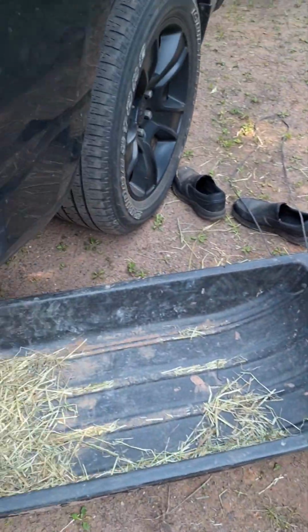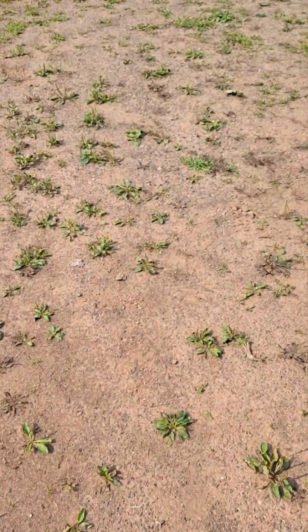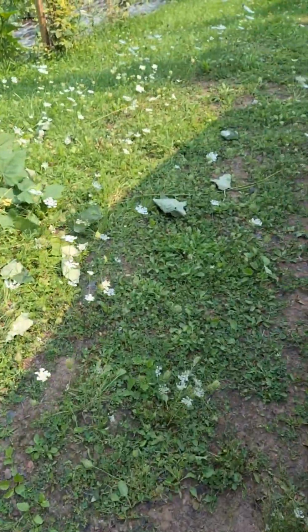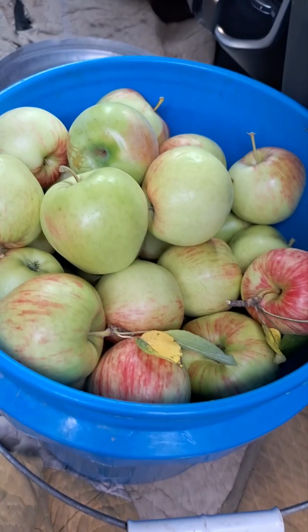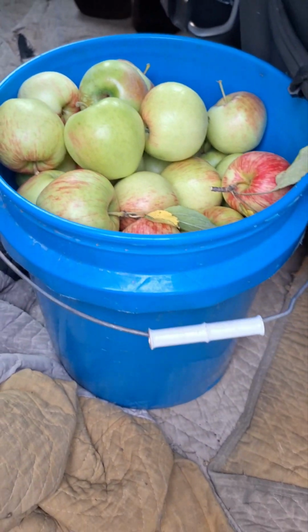Oh, I didn't get you a picture of the beautiful apples that I got. I'm going to go around this way and show you. I was very careful not to bruise them. These are the ones that I hand-picked and put in there very carefully. These are going into my basement. They're going to get washed and then wrapped up. So how pretty is that? So that's the harvest for today.